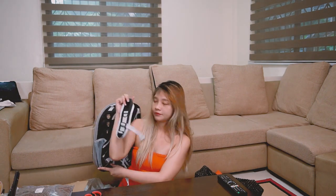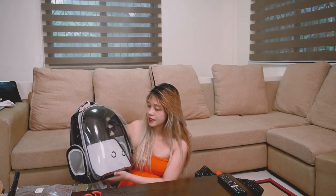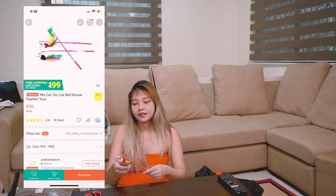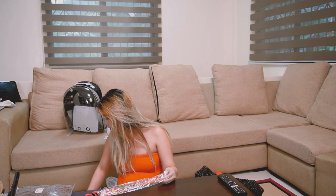And ito siya. Ayun naman siya. I think kasya si Cloud dito, kasi hindi naman siya super big cat. And, oh! We have this. Yung toy for Cloud. Alam ko, bumili pa ako ng laser. Ayan, mamaya asarin natin siya.